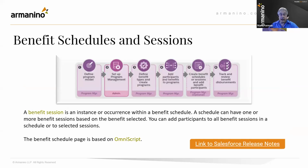Now, in the second item, you can define and manage benefit schedules and sessions with another guided flow. So the big theme here is guided flows. In this case, you can see whether and how participants exercise the benefits that you provide by using schedules and sessions. This is a little different than the assessment. The way this works is you first enroll individuals or groups of individuals into a benefit session on a schedule, and then you're tracking their attendance.